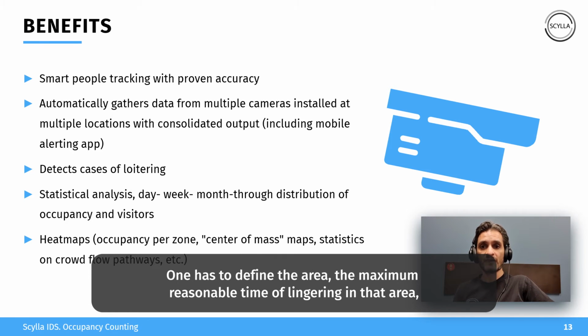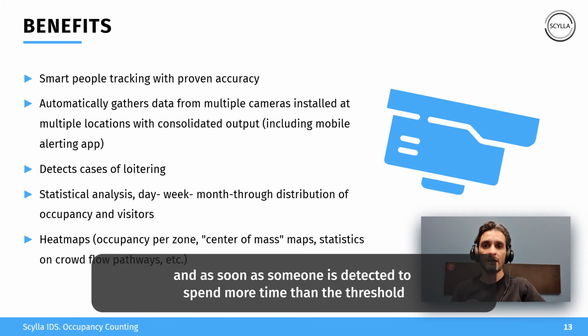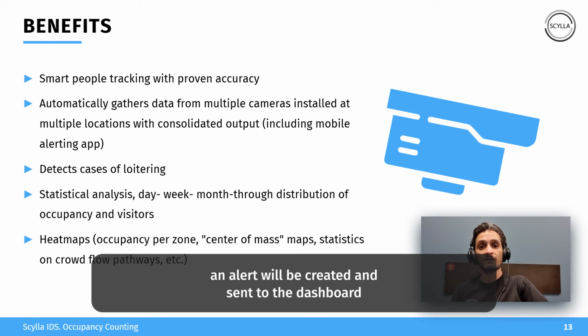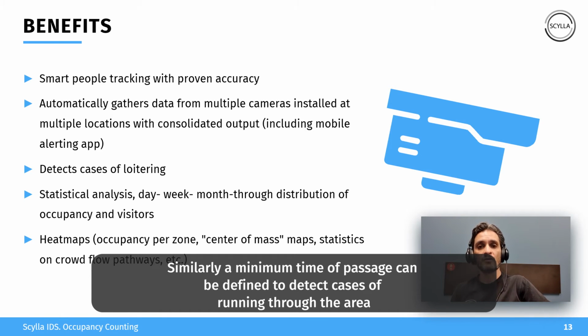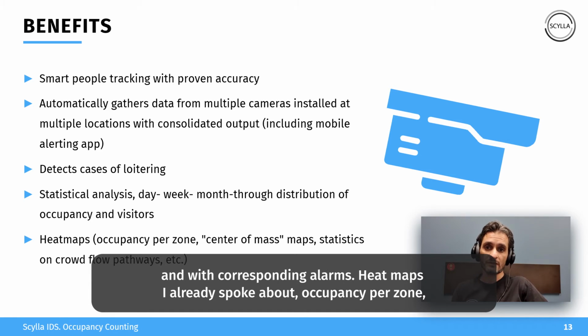One has to define the area and the maximum reasonable time of lingering in that area, and as soon as someone is detected to spend more time than the threshold, an alert will be created and sent to the dashboard and the other endpoints that are configured. Similarly, a minimum time of passage can be defined to detect cases of running through the area, again with corresponding alarms. Heat maps, I already spoke about.